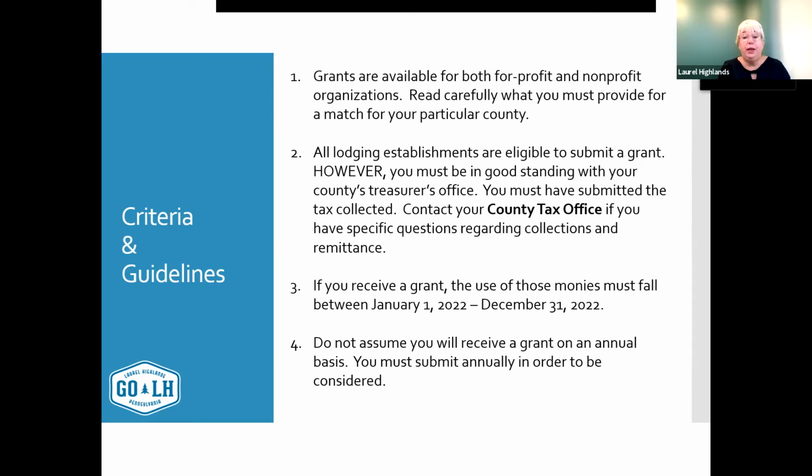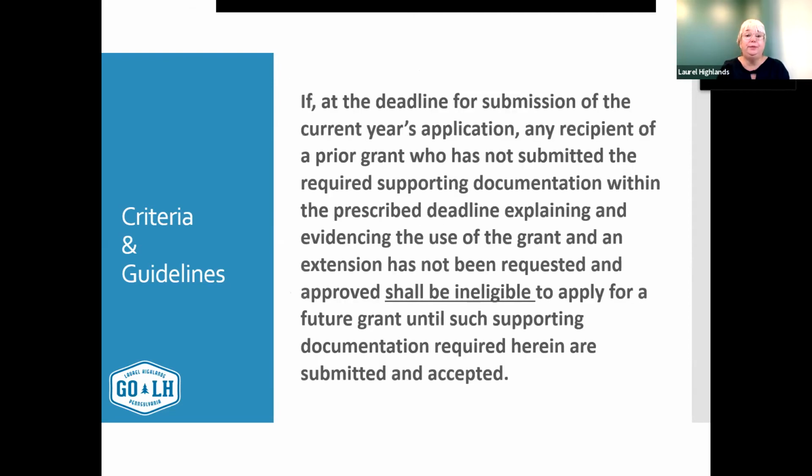If you receive a grant, the monies need to be utilized between a 12-month period, January through December of 2022. And don't assume that you will receive a grant on an annual basis. It's important that you get your legs under you, so to speak, that you have enough funding to be able to continue what it is that you do. This is a support mechanism, that's true, but you can't always be guaranteed a grant each and every year.